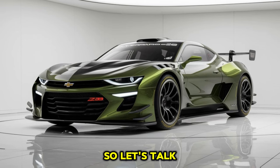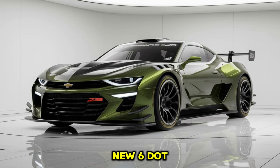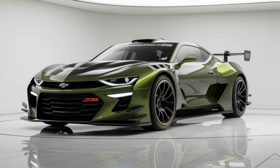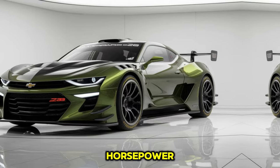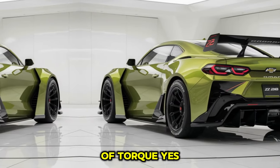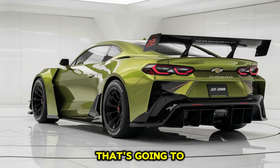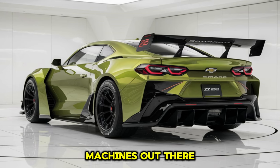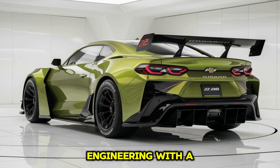So, let's talk power. Under the hood, the 2025 Z28 packs a punch with an all-new 6.2-liter supercharged LT4 V8 engine. Chevy hasn't held back on this one, delivering around 650 horsepower and 650 lb-ft of torque. Yes, you heard that right, raw power that's going to make this Camaro one of the most formidable street legal track machines out there. But the power isn't just in the engine, it's in the engineering.